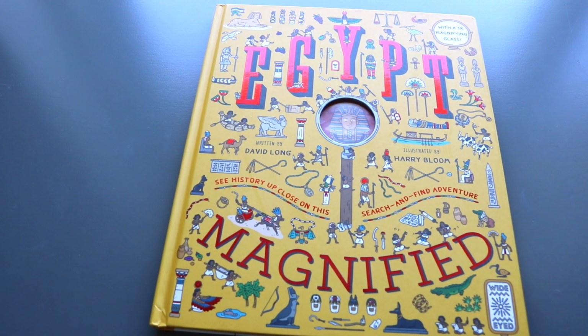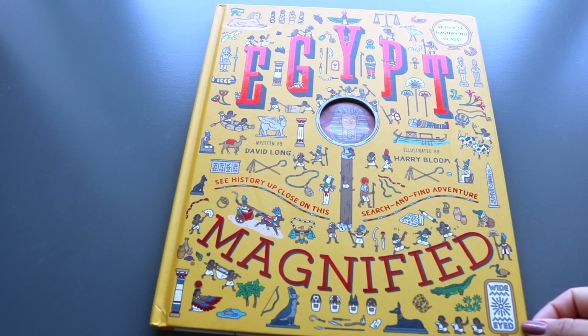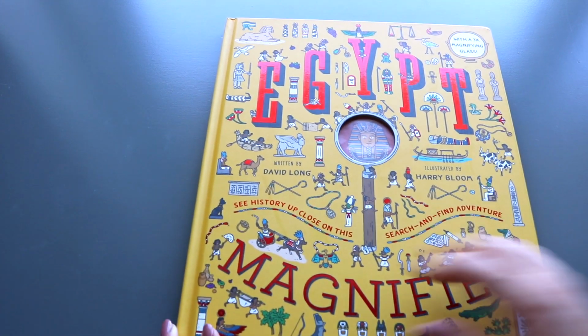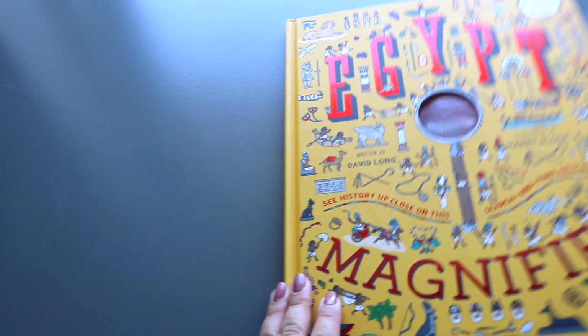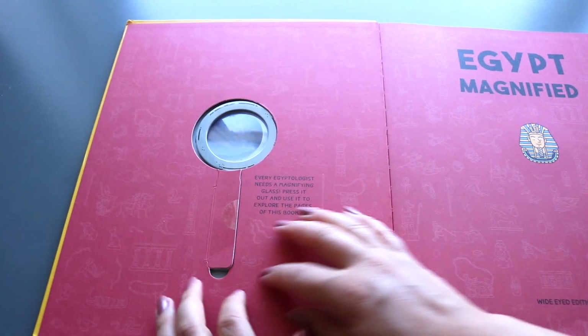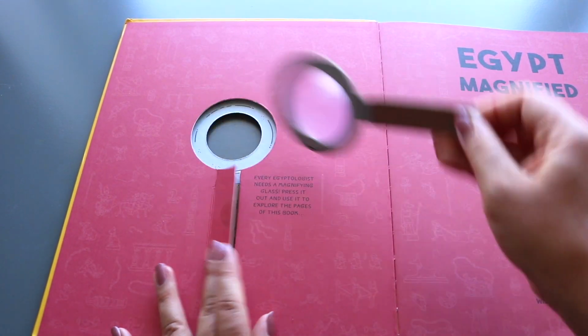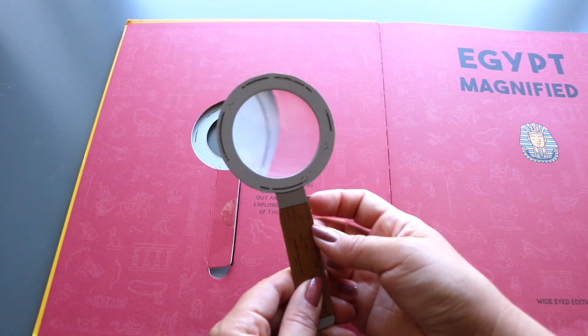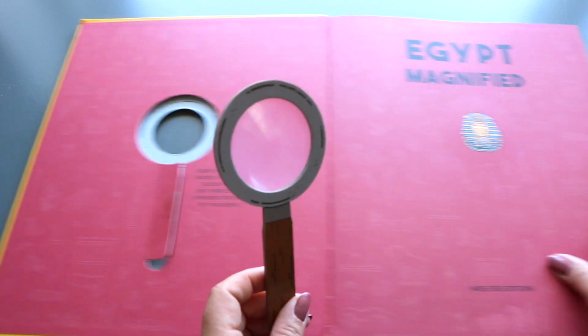Egypt Magnified, another one of our most fun resources this past year. So the gist of this book is that it's a search and find book, but the first thing that sets it apart is that included is this magnifying glass incorporated in the book. So it's made of a heavy-duty cardboard for the handle and the rim, but the glass itself I would say is better quality than one from Dollar Tree.